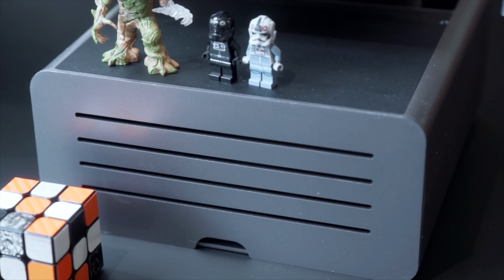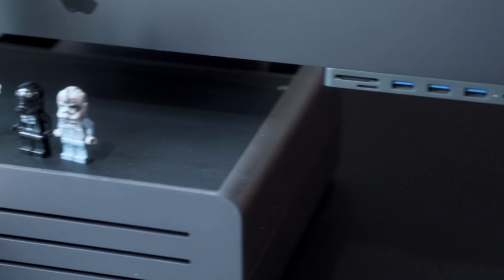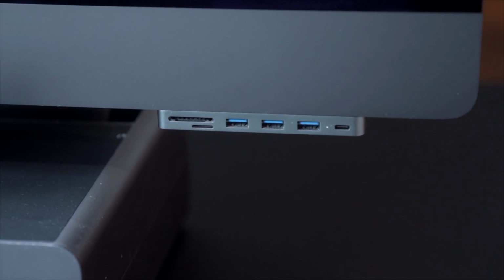So I put my older iMac Pro, you can see the setup right here. And it's actually living on a 12 South riser, which matches the space gray finish perfectly. We've also got the Satechi front-facing dongle because iMacs have that internal flaw where all of the ports are on the back. This just makes putting in SD cards and USB ports way easier through the front.